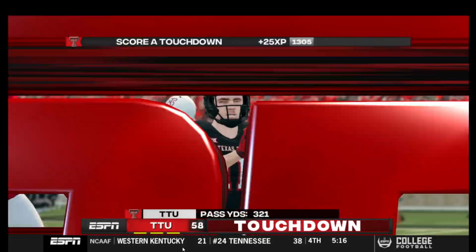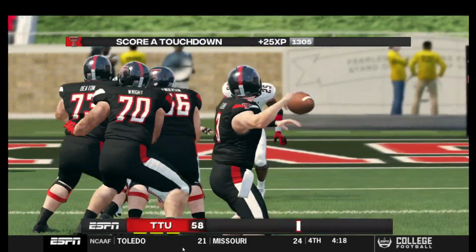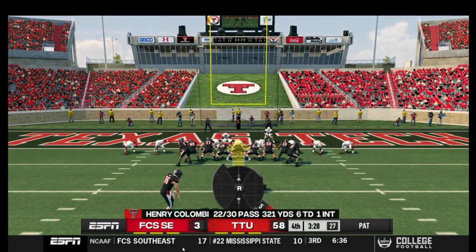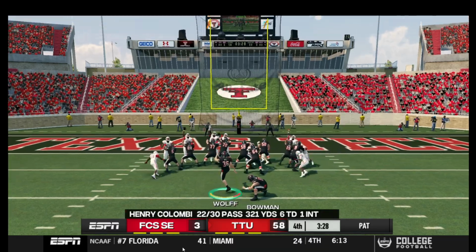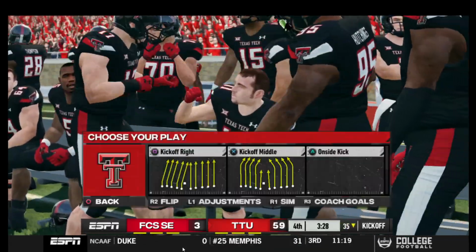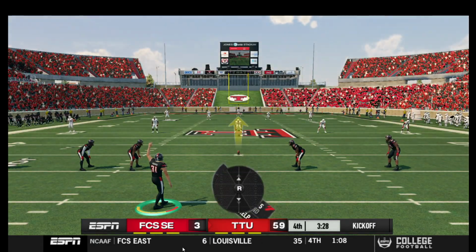Throws, and he's got a man. Touchdown. What's the coach trying to prove by doing this? His team's played a great game today. Close it out with some dignity. And he tacks on the extra point. A 5-play, 48-yard drive, and it's good for 7 points.